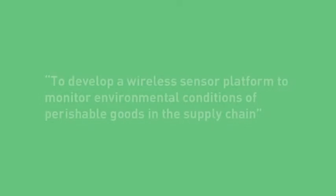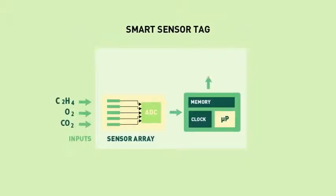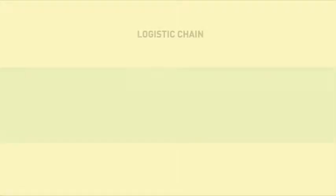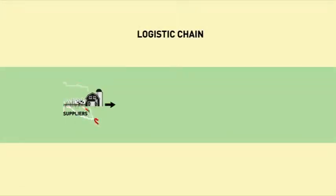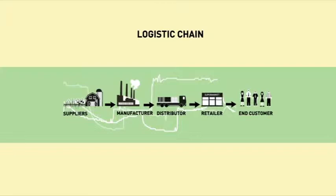The European PASTEUR Project aims to provide technical means that can help to reduce these losses by developing a wireless sensor platform to monitor the environmental conditions throughout the supply chain of perishable goods. By identifying the weak links in the supply chain, the industry can much better focus their efforts in reducing waste.